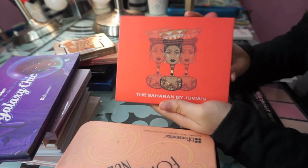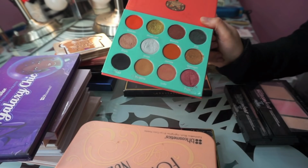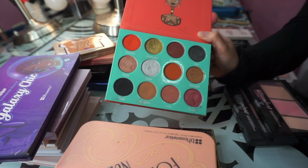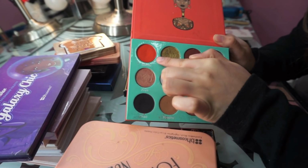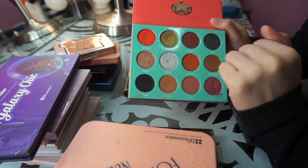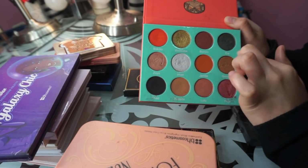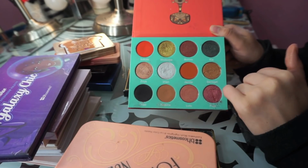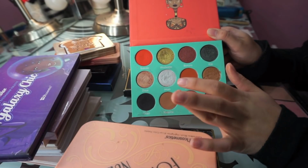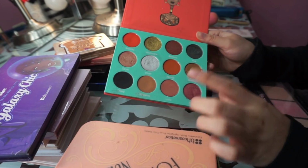Next one is this Juvia's Place, the Saharan palette, and it just looks like this. Oh my gosh, I love this palette. First of all, look at this shade right here. I'm going to do a tutorial with this palette tomorrow, probably. I love all these shades because the selection in this palette is something nobody would do, you know? Most people put natural shades and then one pop of color, but this is beautiful.